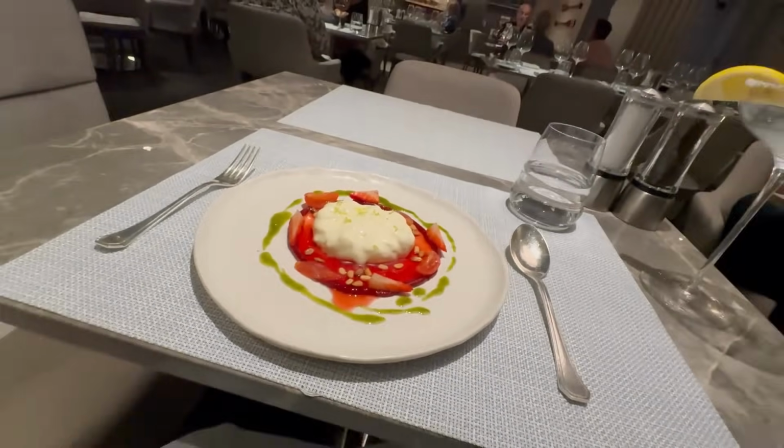All right, so I am stuffed, but there was a dessert. There was a signature dessert. So I'm stuffed, but I can't leave without trying it. So yeah, I'm definitely gonna try it. So wait for it to come out. And here it is.